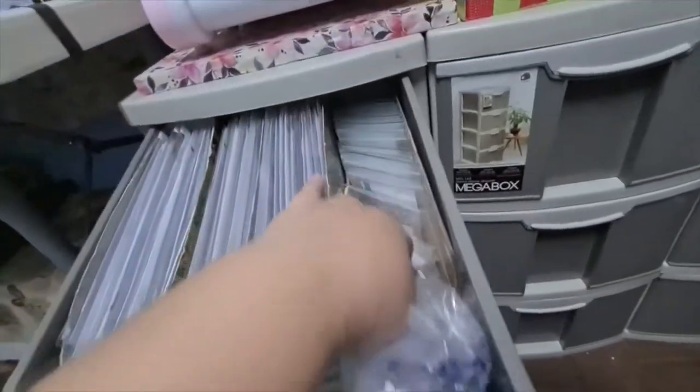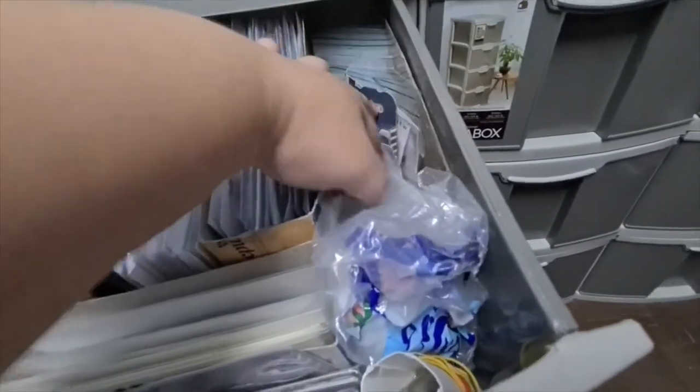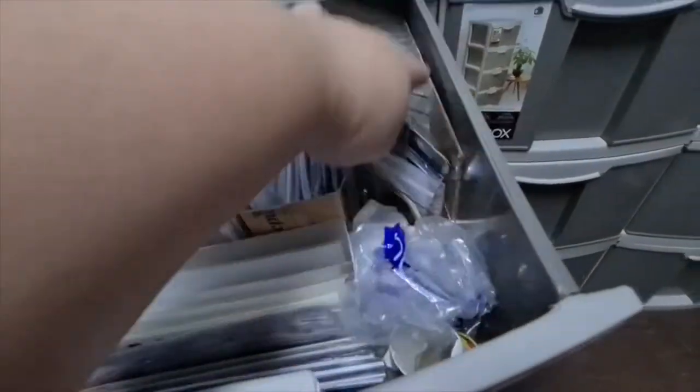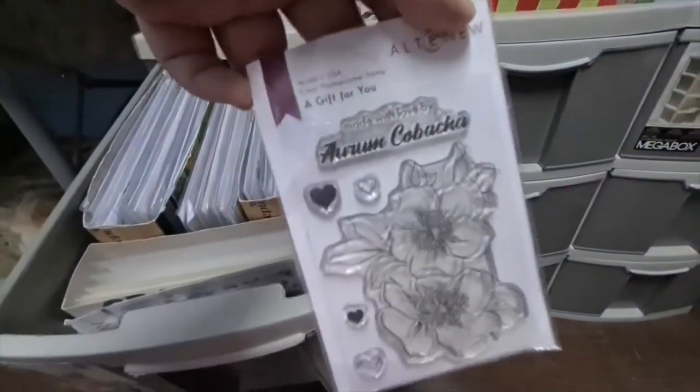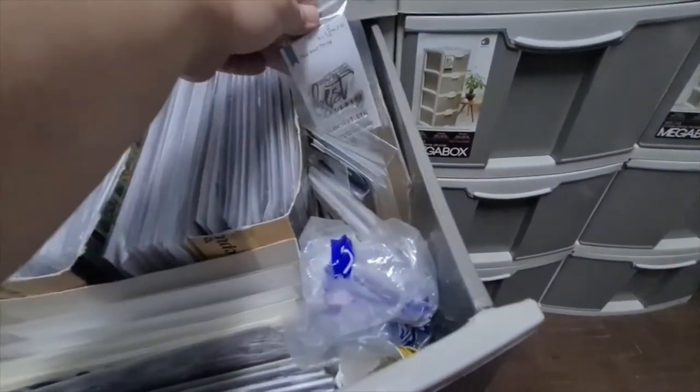4x6. These are the mini stamps, personalized stamps that I got from Altenew still. Here, this is one of my personalized stamps. It has my name on it. So pretty. So these are the mini stamps, like sentiment stamps like that.